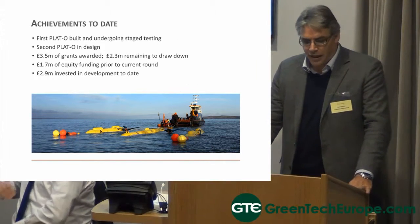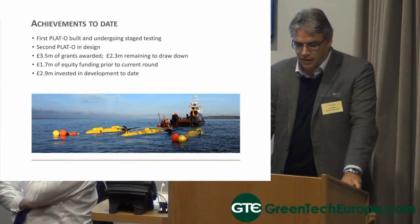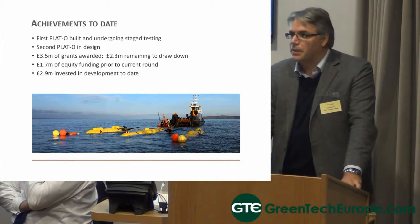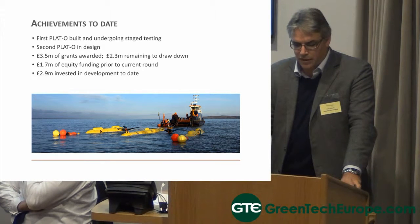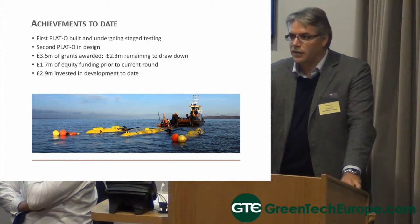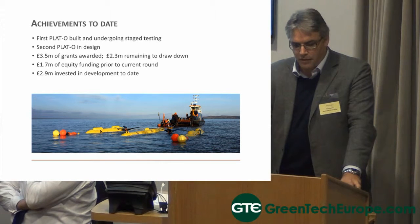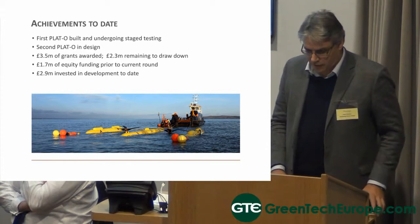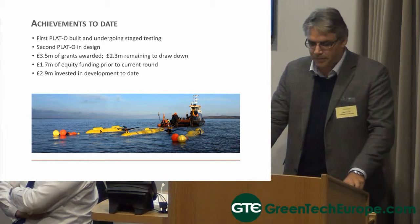In terms of achievements to date, the first Plato prototype is built and is currently undergoing its stage testing. We have our second Plato, which will be our commercial demonstrator for the community scale market, in design. It'll be delivered and installed early next year. We've had 3.5 million of grants awarded to us, 2.3 of that is remaining to draw down. We've had 1.7 million of equity funding prior to this round, and 2.9 million spent in the venture to date.